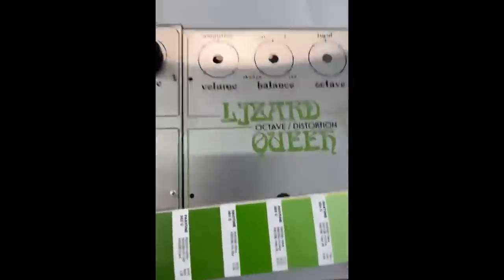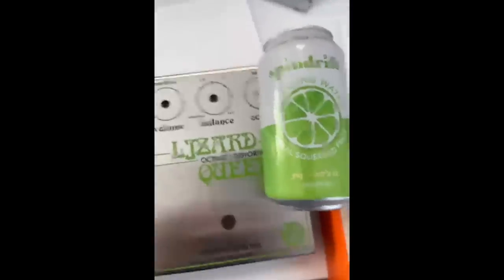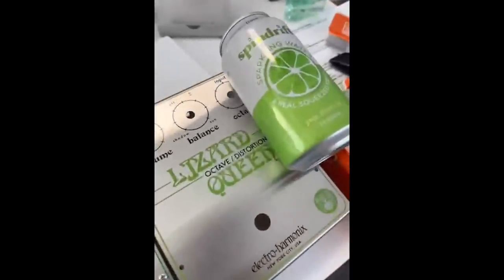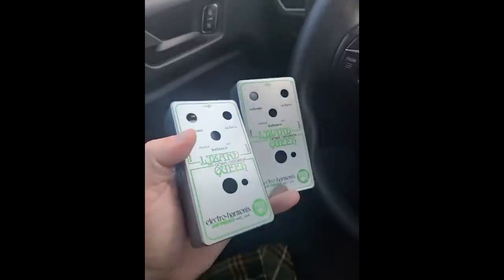Here's the updated, newest version. Pantone. So there's just a solid side-by-side comparison. I mean, just because I have one of these on hand. I got the new nano samples in. They look good. Build me the pedal called Lizard Queen.